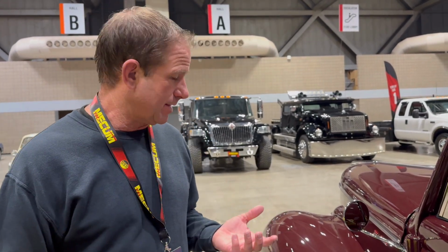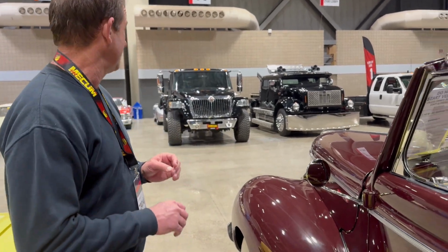Before this car rolled across the block yesterday, they had this thing up on blocks, and I bet they had at least 10 or 12 mirrors underneath this car. They had mirrors under this car front to back. It is that finely detailed that they put that many mirrors under to really show off the bottom of it.